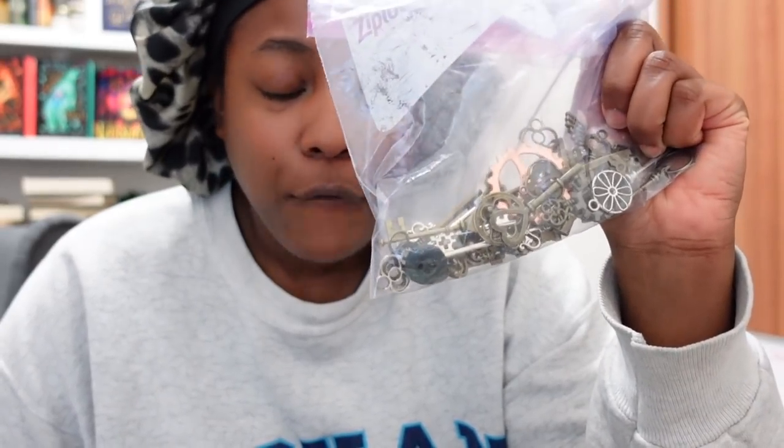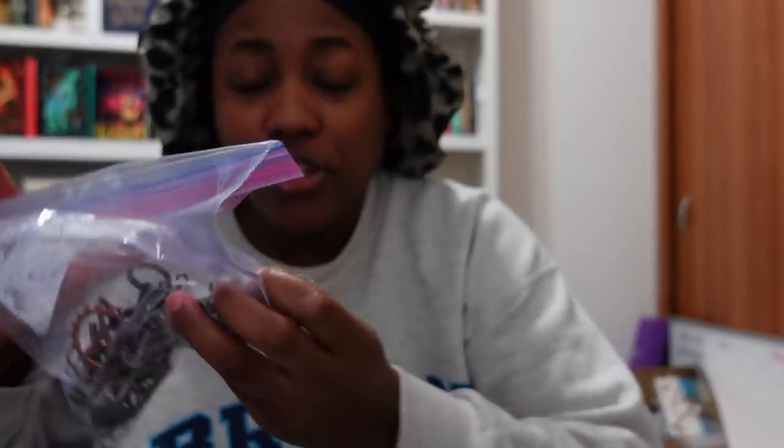My life. Okay, I have all these keys. I think that I was going to use them for bookstagram photos, but I don't do that anymore. So I'm gonna get rid of these. And it feels weird to just throw them away, but I don't know what you would do with these. But that's gonna be one thing. So this bag of keys, I don't need.